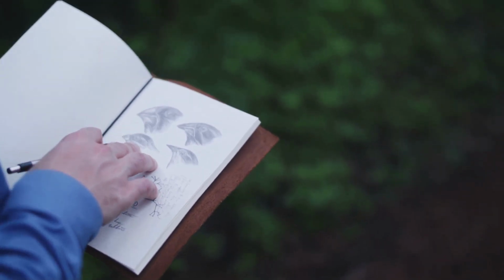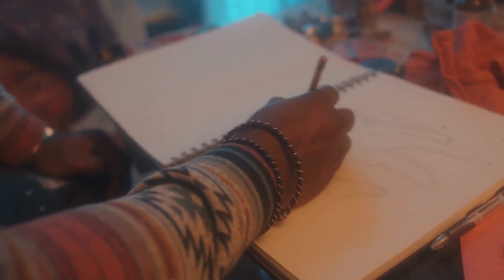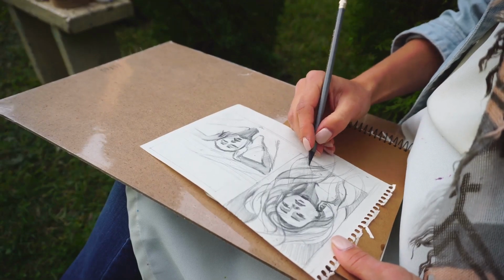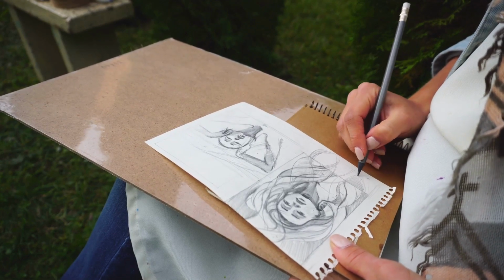Artists, too, have their own type of notebook, the sketchbook. These aren't just repositories of sketches and doodles. They are a window into an artist's mind, a tangible record of their creative journey. Every page tells a story. Every scribble is a stroke of imagination captured for posterity.